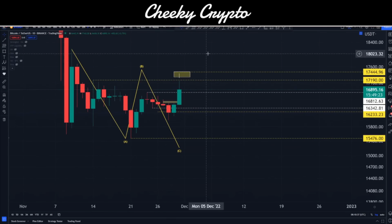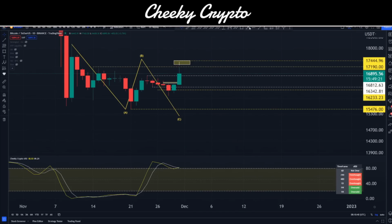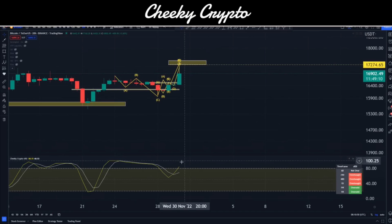So if we bring up our stochastic RSIs, we can take a look and say, okay, cool, we are up in this overbought area. We've got to come down, we've got to cool off on this daily chart, but we're not quite ready yet. We've got to go a little bit higher just at the moment. If we go over to the 20-hour, you can see that we did come down. We're now back up into the overbought area. So again, looking like we need some corrections on that 20-hour chart.